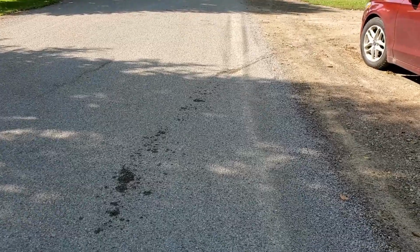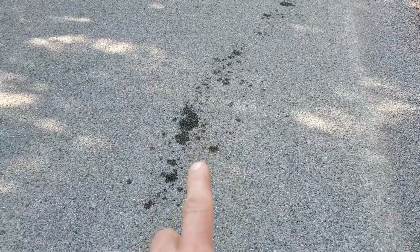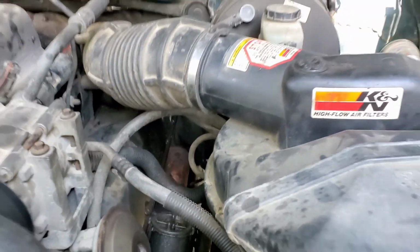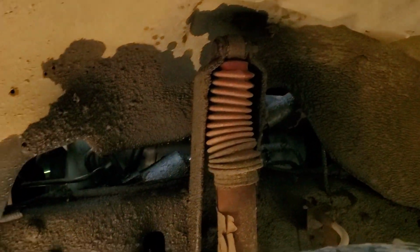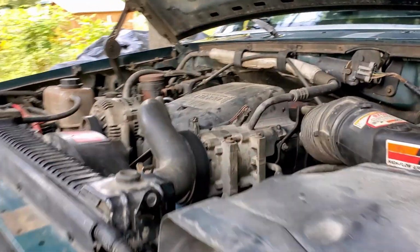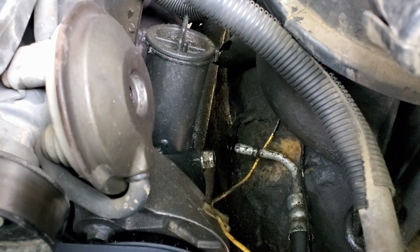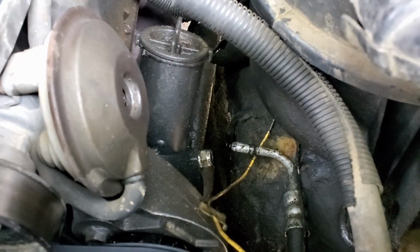Yesterday I pulled up to the driveway and stopped right here to back in. As I turned the wheel, I heard a clunk and had no more power steering. And as I backed up, I noticed the fluid in the trail down the drive into where I was parked. I looked first under the wheel well and noticed fluid, and I looked up in here and I noticed that my high pressure power steering line had broken.